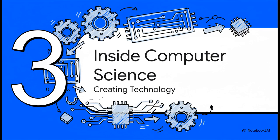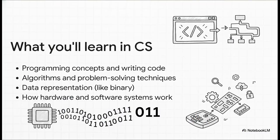All right, let's switch gears completely. Now we're going to pop open the hood and look inside the machine. Welcome to the world of the creator. This is computer science. Now, computer science is way more technical, more theoretical. This is where you learn the deep-down principles of how computers actually work. You'll be writing code, sure, but you'll also be designing algorithms, which are kind of like recipes for solving complex problems, and really understanding the fundamental logic of hardware and software.